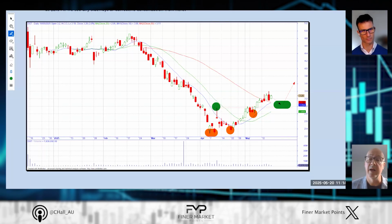So look, I just think it looks pretty good. It's just unusual to see a REIT come off this hard, this early. So it could be an opportunity there. And so I do like to look at this longer term.